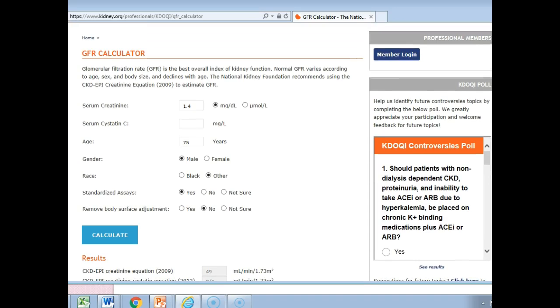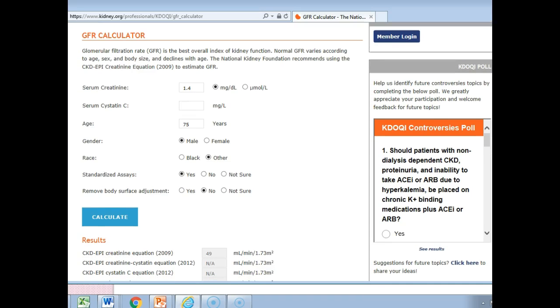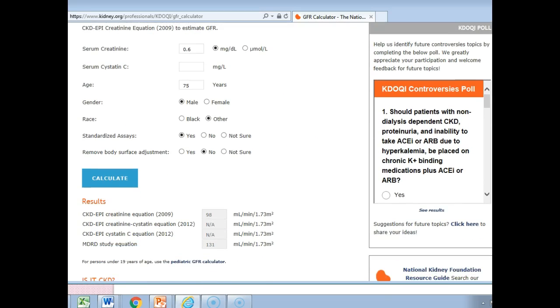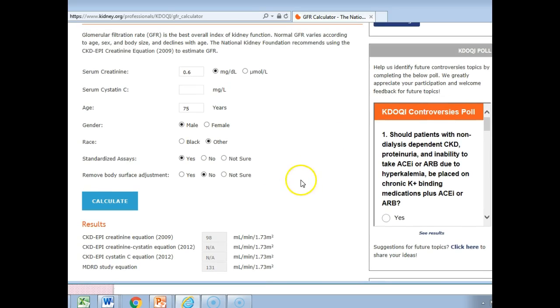It's not as accurate in terms of chronic renal disease, but it's certainly a quick check in terms of looking at things. So say we change his creatinine to 0.6, you can see that the value quickly changes to 98. So he's in the safe range. That's the one I usually look at, the top number. It would be pretty unusual for him to be that good at that age, but that's how that's done.